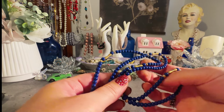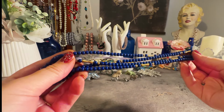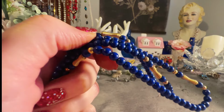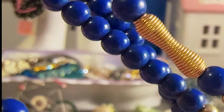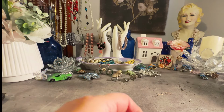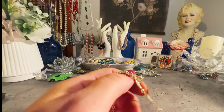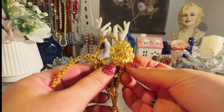We have some beaded beads and a necklace. And I think this is probably like 50s, just by the look of the accents on those beads. I would say this is a 50s plastic beaded necklace. Very, very pretty. Okay, the last two. Yay, this is cool.